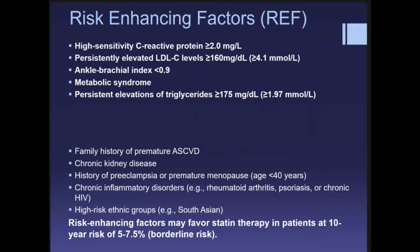But I would talk about one major new feature in the guideline, which is the appearance of what's called risk-enhancing factors. Not risk factors, but risk-enhancing factors. This is a new terminology. It's a fairly long list of risk-enhancing factors. Some have already appeared in the 2013 guideline: high sensitive CRP, LDL cholesterol, ankle brachial index. Others were in ATP3, but were not included in the 2013 guideline: metabolic syndrome, high triglyceride, along with, of course, family history, and they include some new diseases. Some diseases are new to this guideline: kidney disease, preeclampsia, etc.